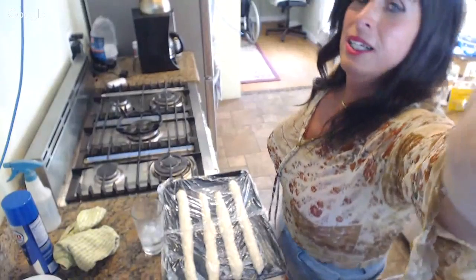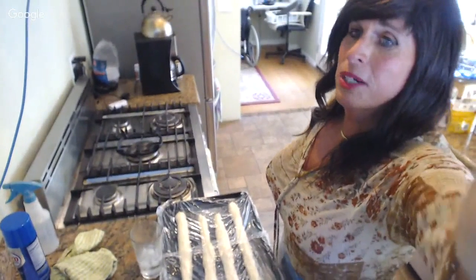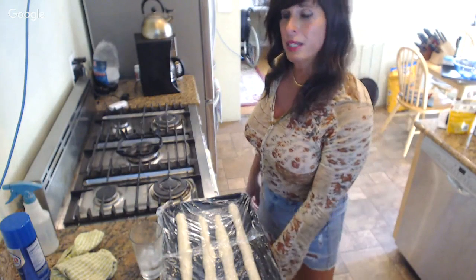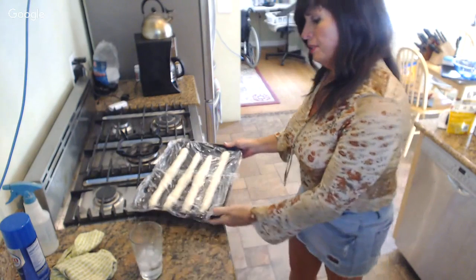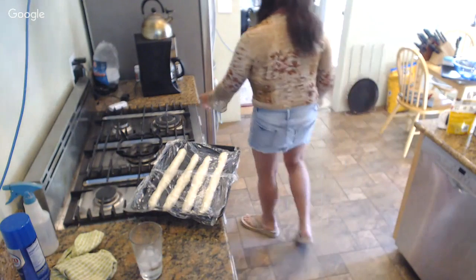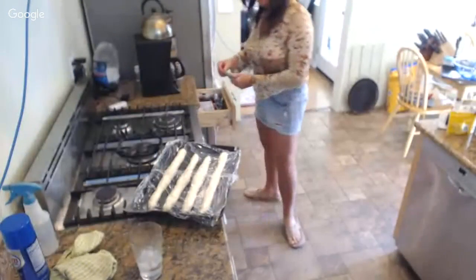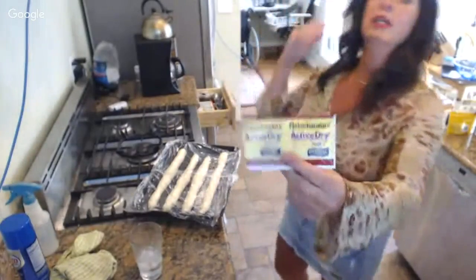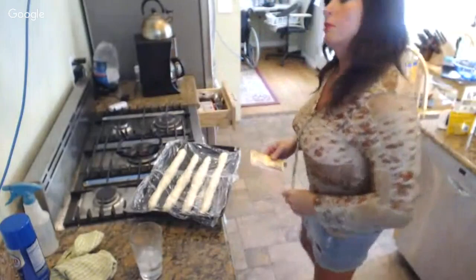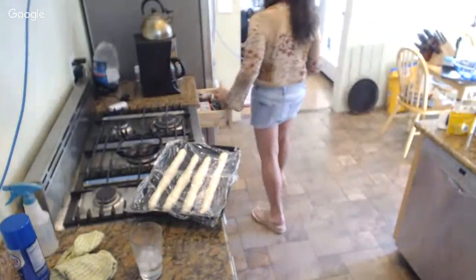Yeah, that stove was expensive as hell. That's my guilty pleasure. Yeah, Fleischmann's baking yeast. Yeah, Sam, today I'm using that. Okay. Fleischmann's, but I also like this for moonshining.